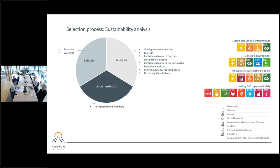So this slide is showing a simplified picture of how we are doing our sustainability analysis. Starting with the analysis, we are looking at ESG risks, we're looking at good governance practices, we're looking at policies. We need the companies to follow what we think is a sustainable company. On the selection part, we have exclusion criteria, but also a watch list that Oskar mentioned. If a company has done something bad, we can put it on a watch list and we are not able to invest in it. So we need to monitor a lot of companies.